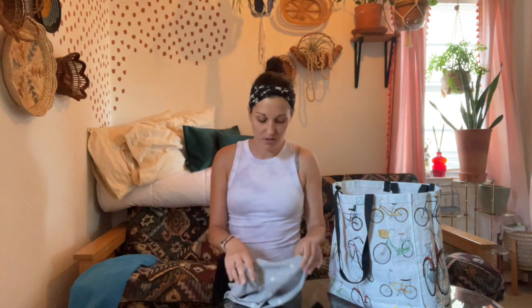Mostly clothing. I've been really limiting myself on home goods that I get just because I have plenty of home goods for myself and for the pop-up shop. So let's start with some of the clothing.